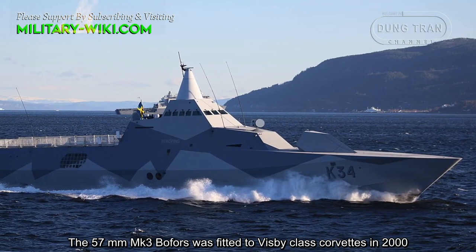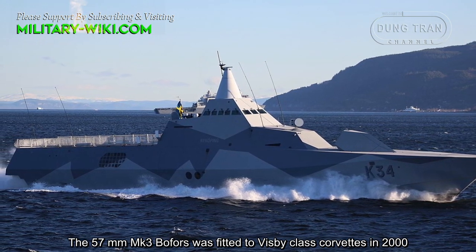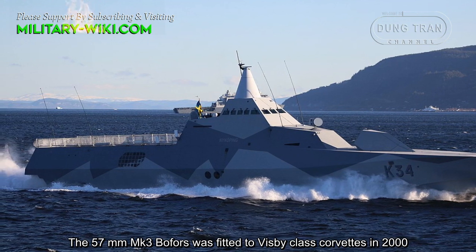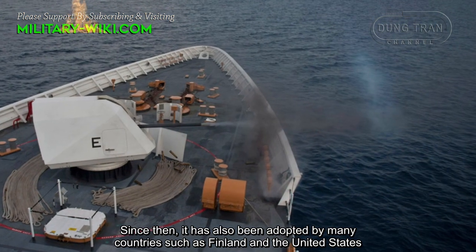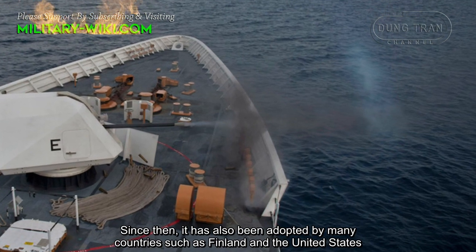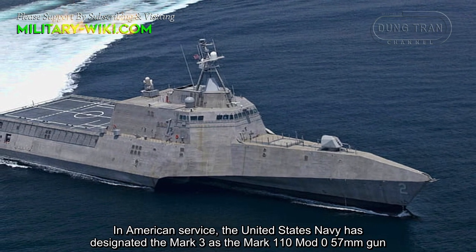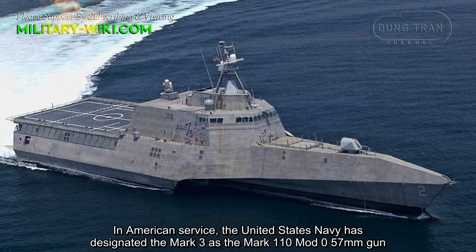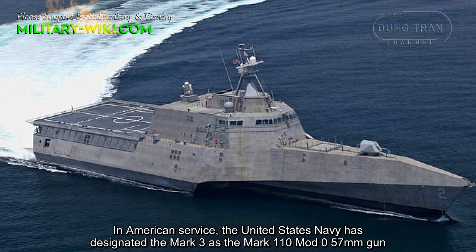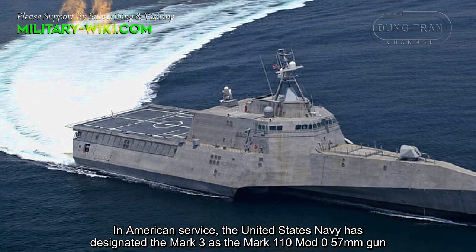The 57mm Mark III Bofors was fitted to Visby-class corvettes in 2000. Since then, it has also been adopted by many countries, such as Finland and the United States. In American service, the United States Navy has designated it as the Mark 110 Mod 0 57mm gun.